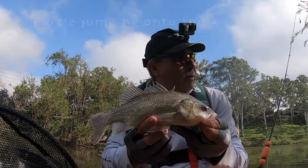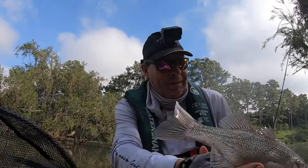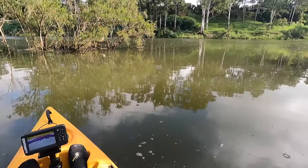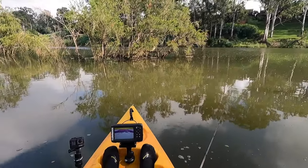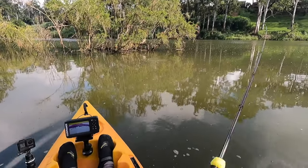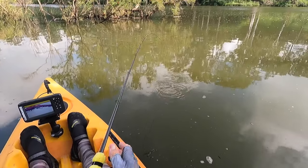There you go. Oh, sugar. There you go, 34 centimetres. So yeah, I'm going to see if I can get his mate that's in the tree behind me there. Crazily enough, there was another fish sitting in there. There he is. But I think that's the same one as I saw before. That's a little fella.